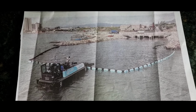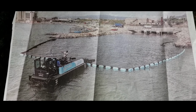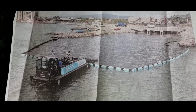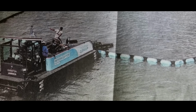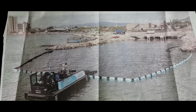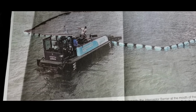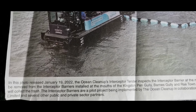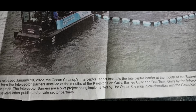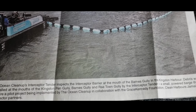Hey guys, so this is what I was mentioning. As you can see, they have plans to clean up the area, but not only here, it's an initiative being carried out by the Grace Kennedy Group. So that's the Interceptor Ocean Cleanup. And this photo was on January 19, 2022. So in this photo, released January 19, 2022, the Ocean Cleanup's Interceptor Tender inspects the interceptor barrier at the mouth of the Barnes Gully in the Kingston Harbor.